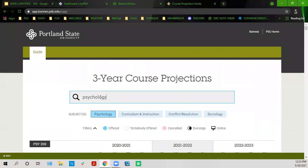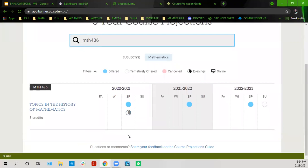Now, let's look at something a little bit more specific, this is my math history class. And you can see my math history class is offered only this spring, and it's an evening class. Next year, it'll be offered in the spring. The year after that, it's going to be offered in the spring and tentatively in the summer. So when I looked at this tool 2 years ago, it showed a blue circle in winter because that's when it was going to be offered originally. When I checked it over this past summer, it had moved from winter to spring. So that's what made me need to juggle my schedule a little bit.